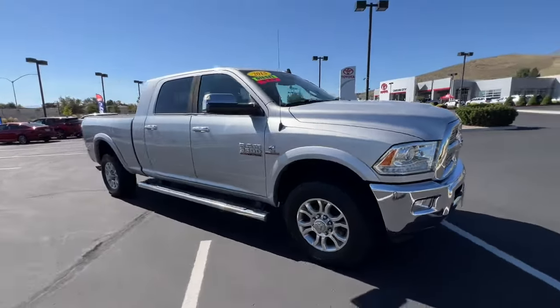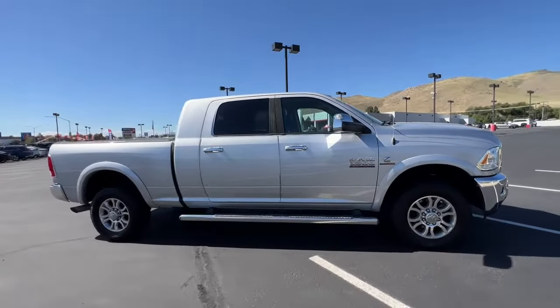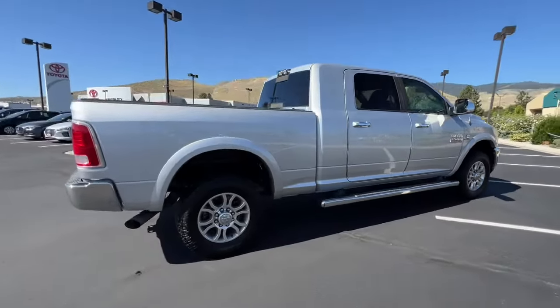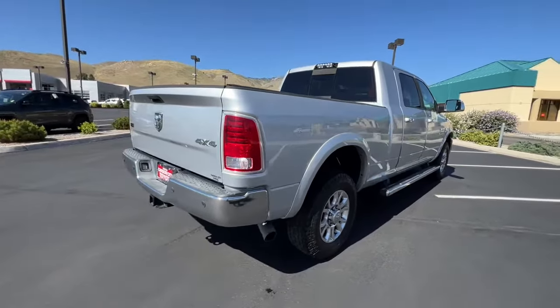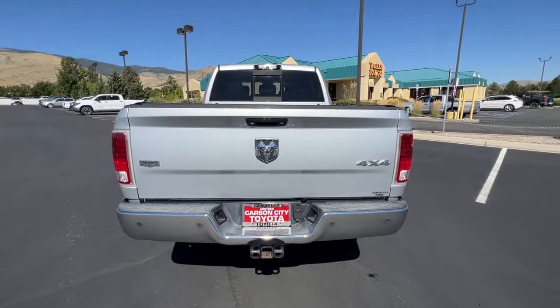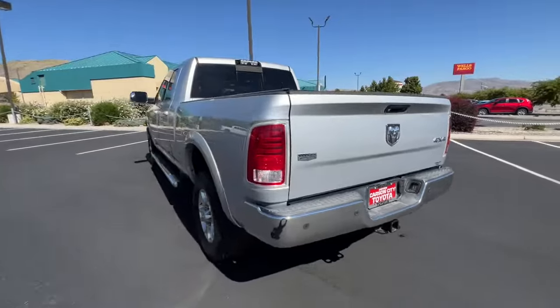Enjoy a closer look at this massively capable Ram 3500, the luxuriously appointed, hardworking truck that leverages the latest tech to maximize its impressive towing and hauling abilities while providing a tranquil, refined, and stylish passenger experience.